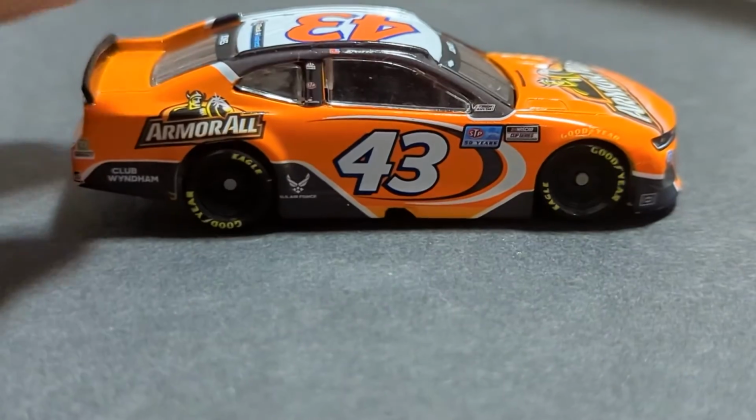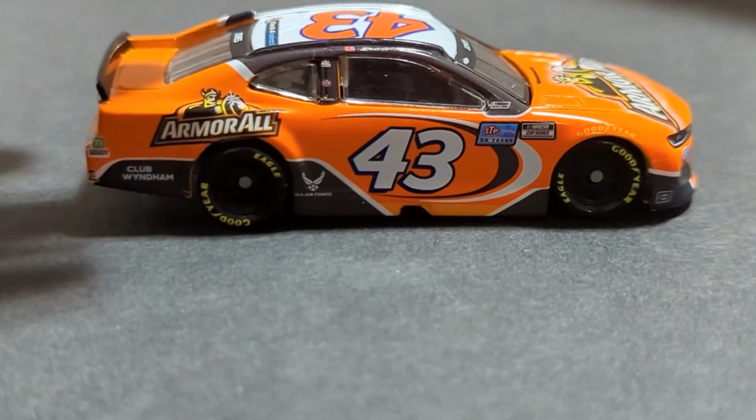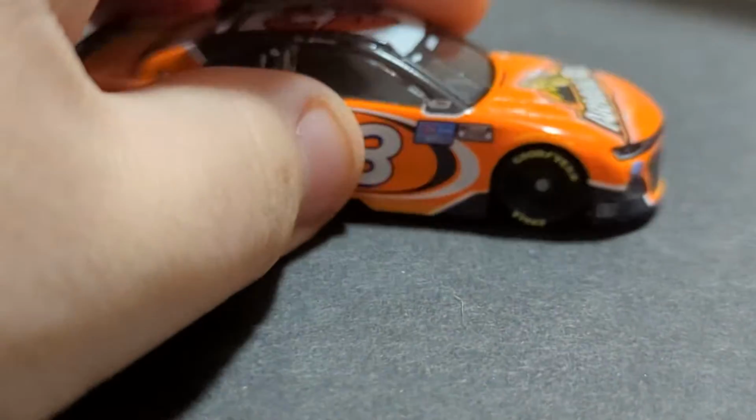On the right side, it's the same as the driver's side. You have that STP 50 years logo as well. Forgot to mention that on the other side. And you just have the same thing, right? It's the same paint scheme, it's symmetrical.